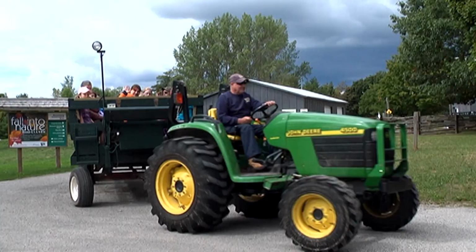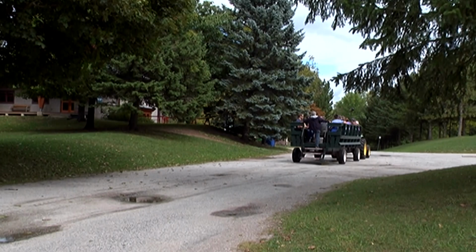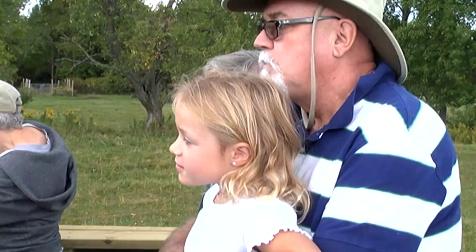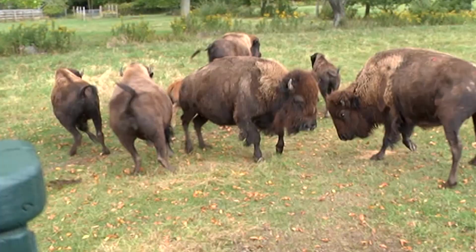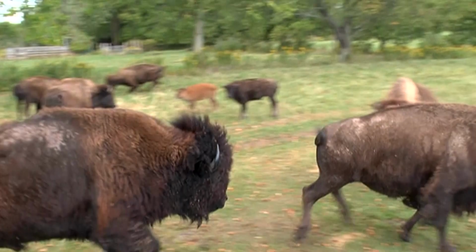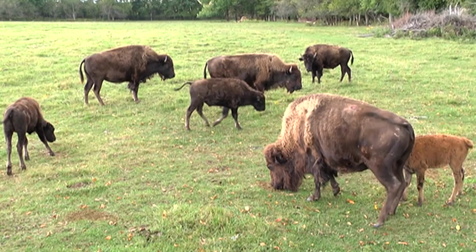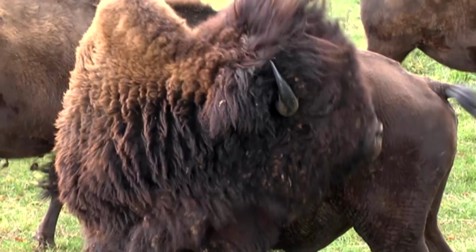All year round, there's a path that will take you to a pen of bison. What are those? Those are bison. About 30 years ago, to help conserve bison and maybe increase the population of the wild bison in North America, they created these small herds, and this is one of those herds.